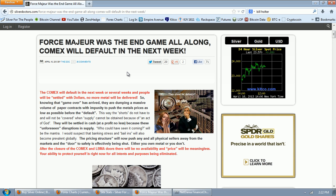He's just looking at the supplies, the prices, whereas people like Bix Weir and Andrew Maguire and Jim Willie, these people have sources inside the bullion markets who tell them things. We're all seeing the same thing that is pointing to a possible force majeure on the COMEX and even the LBMA. And of course that's going to be endgame.